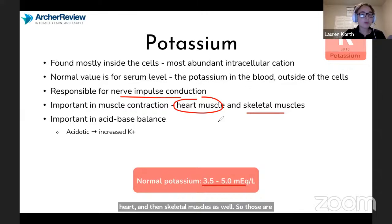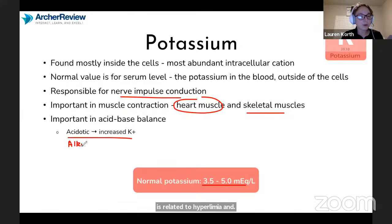Potassium is also very important in our acid-base balance, and we're not going to get too deep into the chemistry there, but if you remember that acidosis is related to hyperkalemia, and alkalosis has hypokalemia, then you'll be good to go. So just remember those two things, and you'll remember what they do as far as your acid-base imbalances.